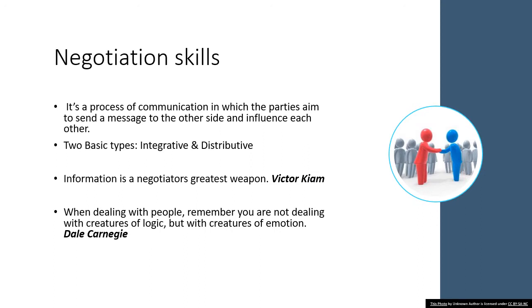Negotiation is actually a process of communication in which both parties aim to send a message to the other side and try to influence each other. And it is not something which people only use in boardroom suits or million-dollar deals. It is something which we use in our day-to-day life. For example, if we want to ask for a pay rise, if we want to decide where we're going to eat with our friends, or discussing an important topic with the family, these all are situations that involve negotiation. There are actually two basic types: integrative and distributive.